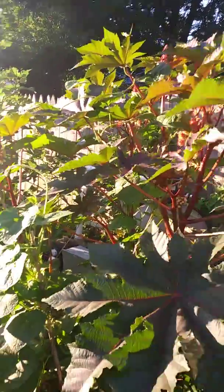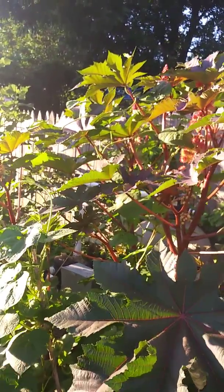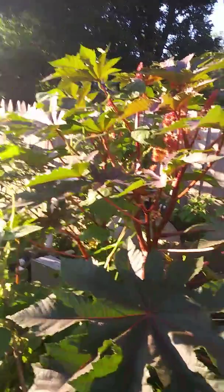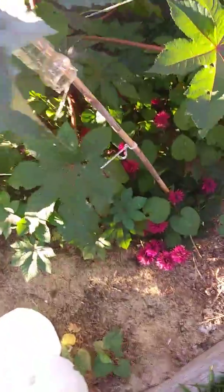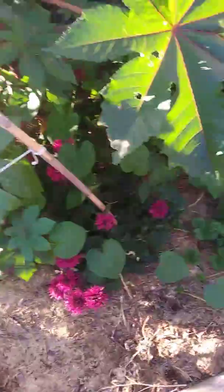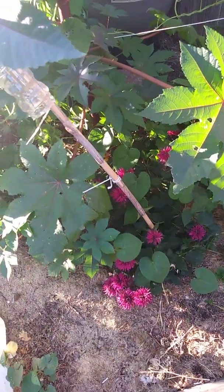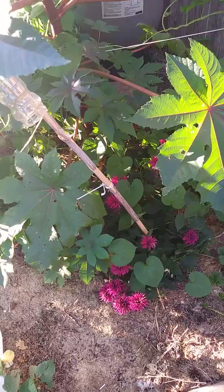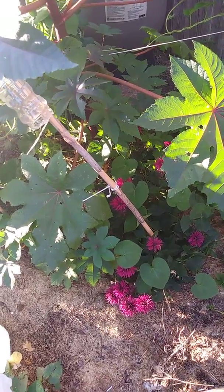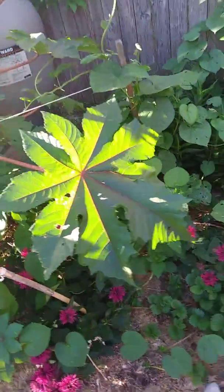What is it called? It is called castor bean. It turns out to be quite a pretty plant. One of my new friends gave me this. That is raspberry wine monarda. It's a type of bee balm.